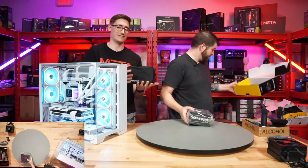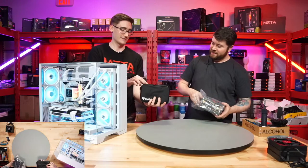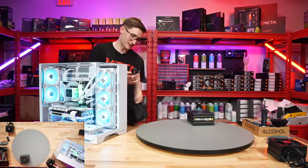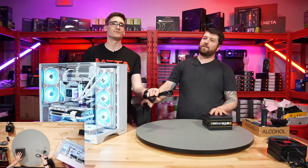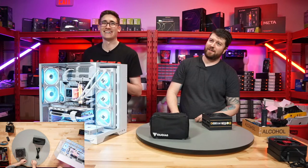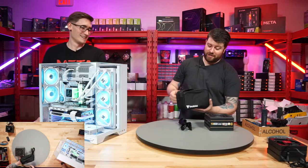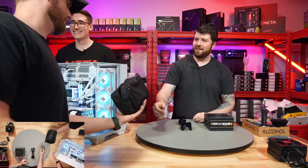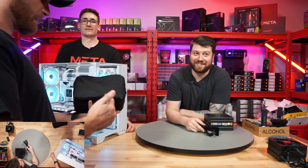A fancy bag of cables. It's like a little travel bag. That is literally the best cable bag we've gotten. And they're flat wires. I like these. These are like the MSI power supplies and the Deepcool ones. I have never gotten a cable bag this nice. Out of all the brands I've seen, this is like something you take to the airport with all your toiletries, a little drawstring bag. Yeah, that's very nice.